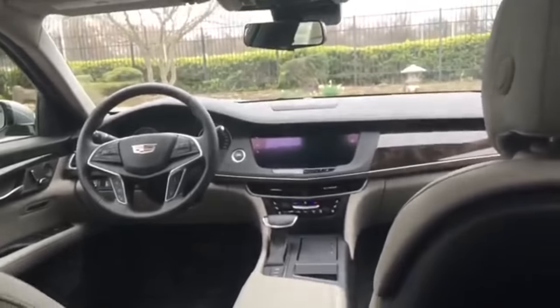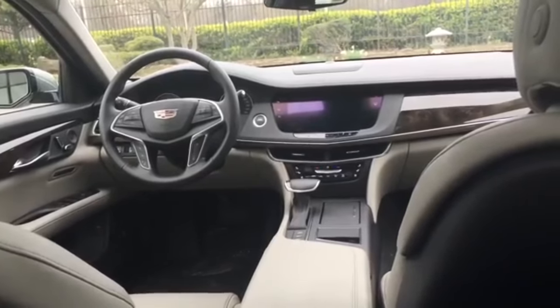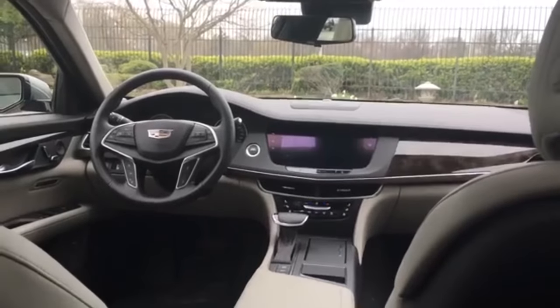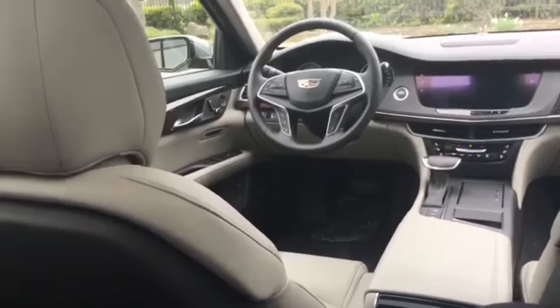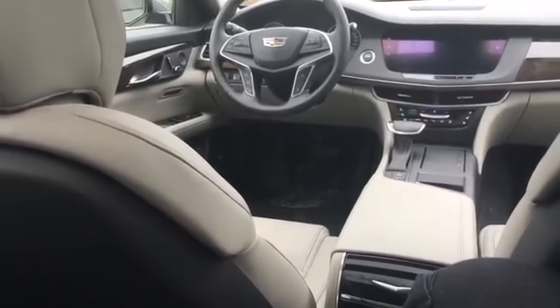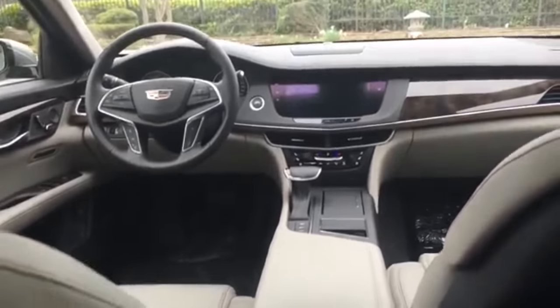So if you're sitting in the back, this is a big Cadillac. And that's exactly what people who buy a Cadillac expect. They want a big Cadillac. The XTS has been a good sale for Cadillac, but now a lot of people are moving into crossovers. So the SRX and the XT5 will actually do a lot better than the large sedans. But I really think that this car probably will sell pretty well. It's just a shame that they don't put more luxury tech into it.